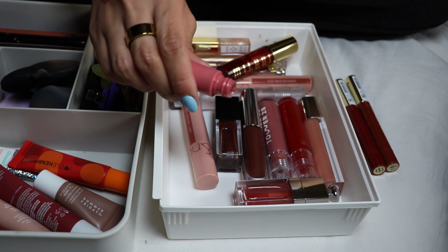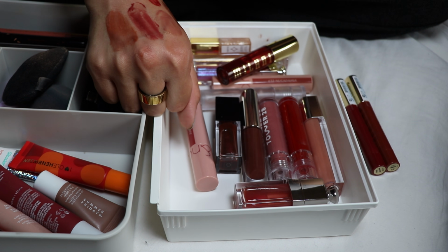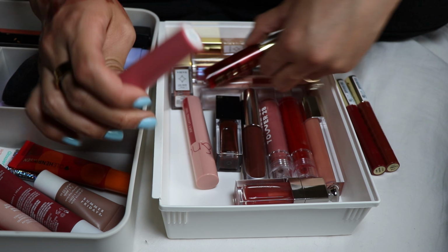This Rare Beauty lip oil in the shade Hope. I think I'm going to get rid of this. I like the Romand ones more, and I feel like the Romand ones have a better feeling and tint to them than the Rare Beauty. So I'm going to get rid of this one as well.